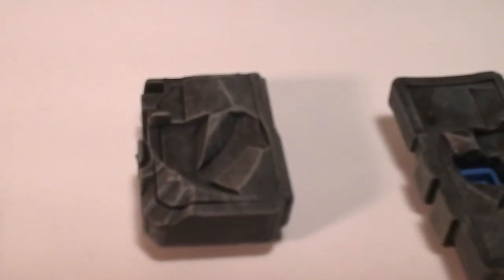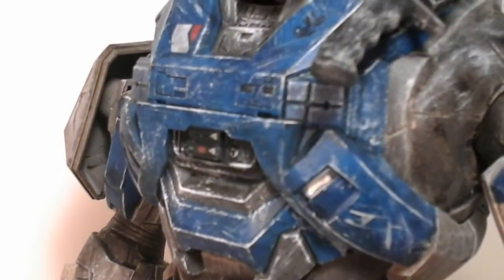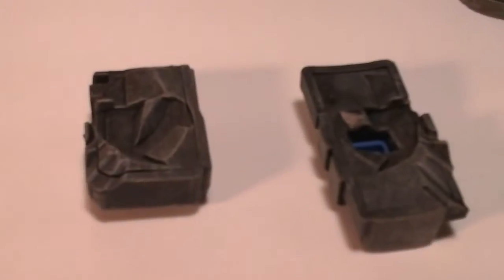But if you look, it's got an indented pattern there on the back of it. Now, both of these just snap on, the way it's molded on the armor. So these are not held on by magnets at all. And this one's got the hole in it, I'm assuming, so that this light right here, that little white thing, lights up the little button or the little blue thing on the front of this one. So that's pretty cool indeed.